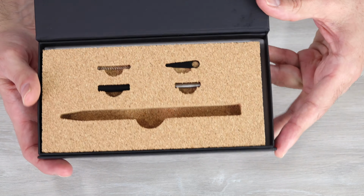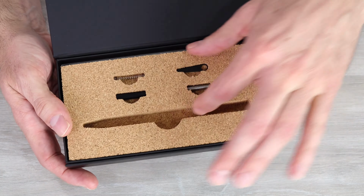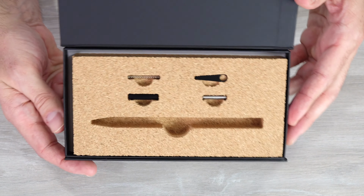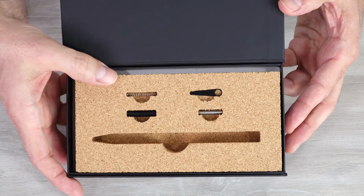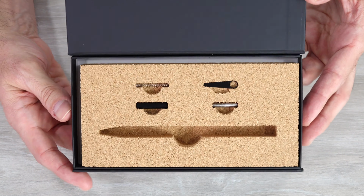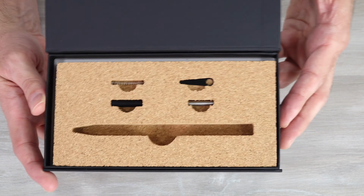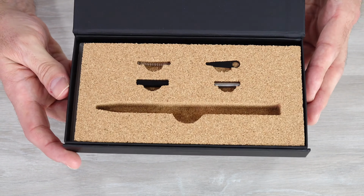As long as we're on the presentation box, I did see some complaints that this piece of cork on the inside that houses all the pieces doesn't fit the whole piece of the box, that there's some space here and up here. Yeah, I guess that's true. I didn't really notice it until I saw a complaint about it in one of the reviews. I guess it could be a little nicer, fill that whole space, but overall, not a big deal. But again, we'll come back to some of these accessories.